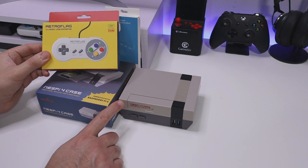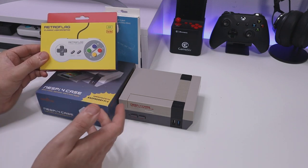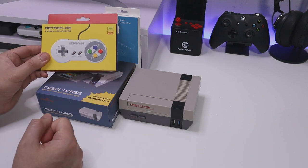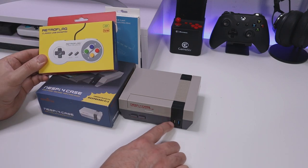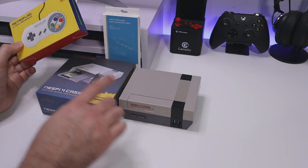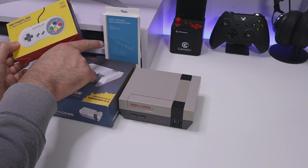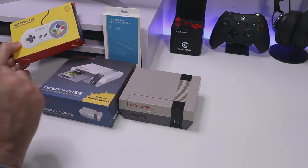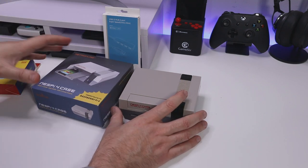Now the great thing about this is because it has built-in Bluetooth, you can easily pair up an Xbox One controller or a PS4 controller, or really any Bluetooth controller that you have. Alternatively, you can plug in any USB controller on the front. And this unit also comes with a 4-port USB hub, allowing you to have up to 4 USB controllers for those 4-player games. Let's have a closer look at the unit.